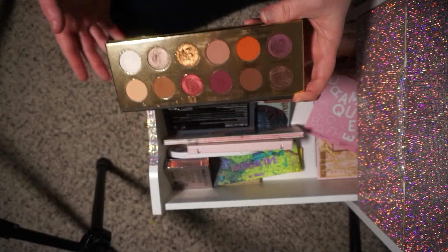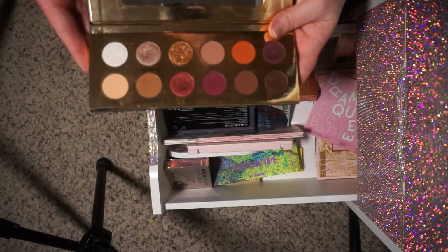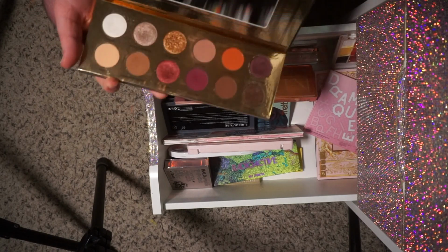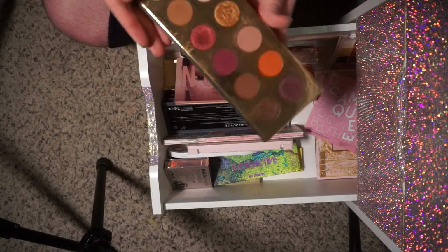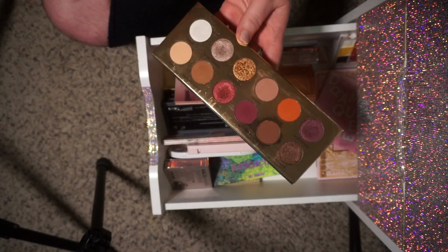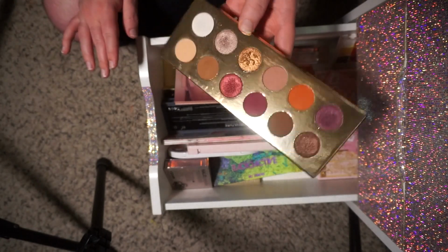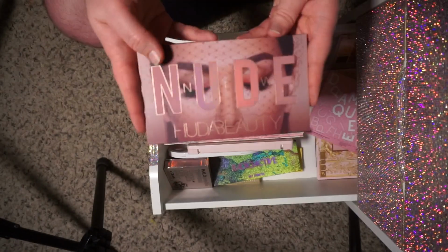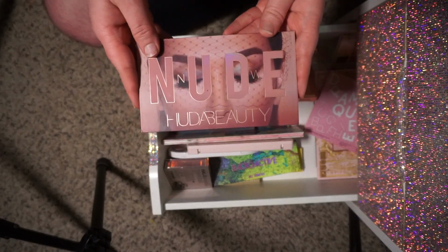I have not heard such great things about the Juicy Boost palette, which is upsetting because I would love a Brights palette from them. But this takes the place of my Modern Renaissance. This is it. This is really it. If you want a warm palette, I don't know. It's so good. This is the new nudes by Huda Beauty.